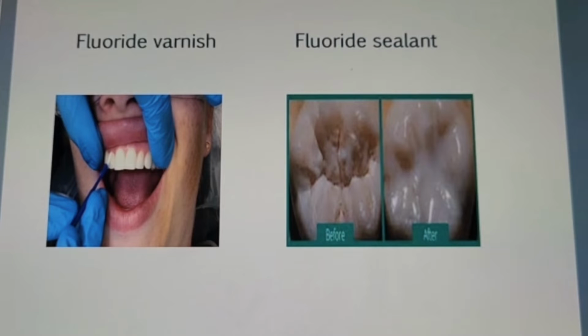The second picture over here is a fluoride sealant, and some people think it's a composite, like the white filling, but no, it's more liquidy. So we do the same thing. We use a very tiny brush to brush it into the grooves of the big teeth, and that will maintain those grooves and keep them clean with no bacteria inside, so eventually having no cavities in these teeth.